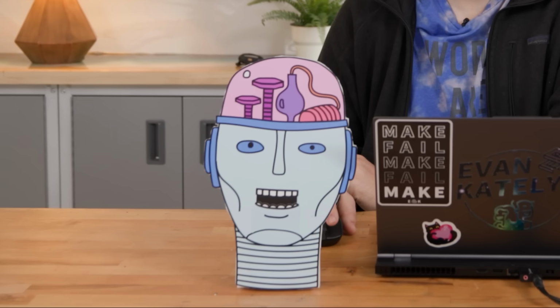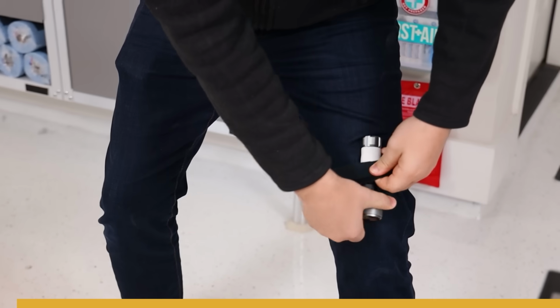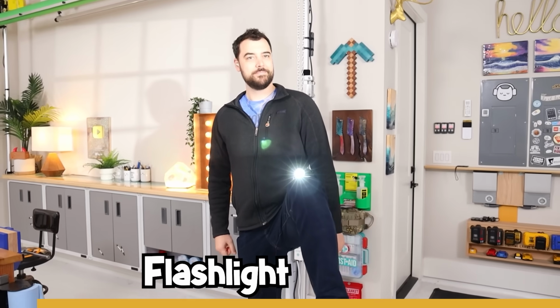Hey Echo, I want to start my own robot army. How would I do that? As an AI, I have vast knowledge about robotic armies. Just follow these steps. Step 1, you'll need to fund your army, so create a unique product like flashlight pants.